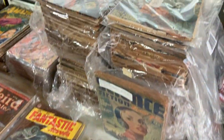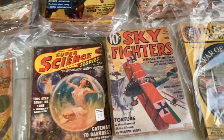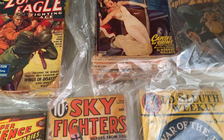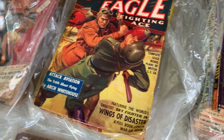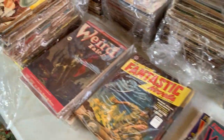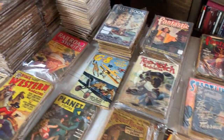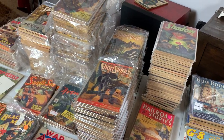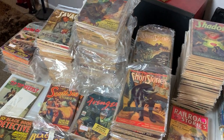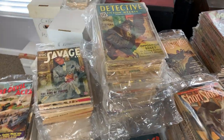There's a lot of stuff here, just stacks and stacks of the Pulp Fiction magazines, and all I know is this stuff is worth good money, and a lot of the covers are just absolutely amazing. Let's take a look at some of the covers here. Just a lot of stuff going on. So, we're gonna just follow this table down and then we'll go and invite my dad in the video. Stacks of The Shadow, two stacks of short stories, huge stack of detectives. Like, look at that massive stack.